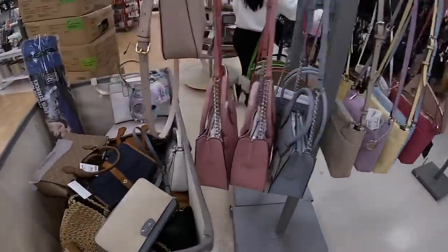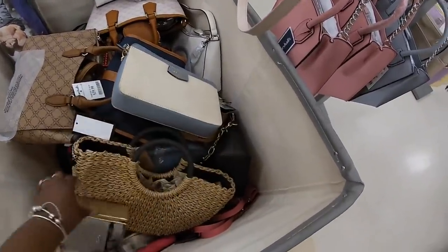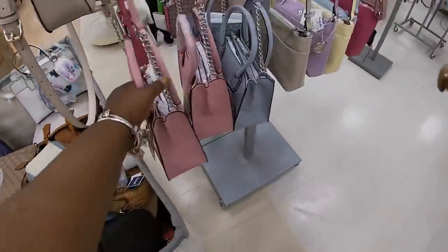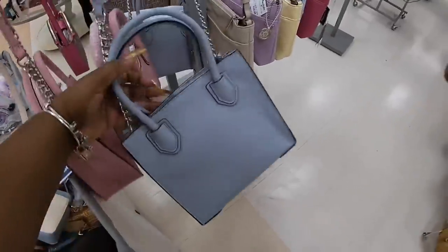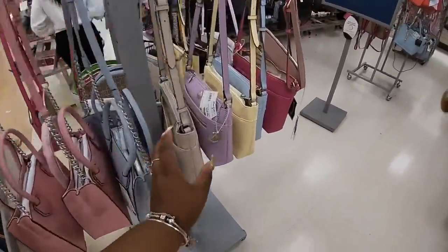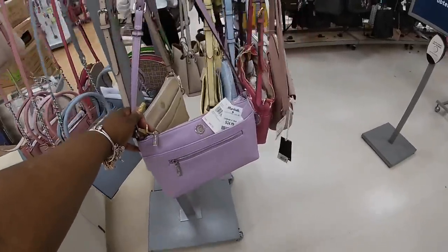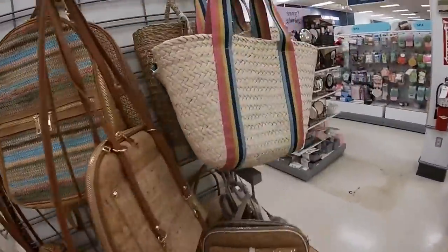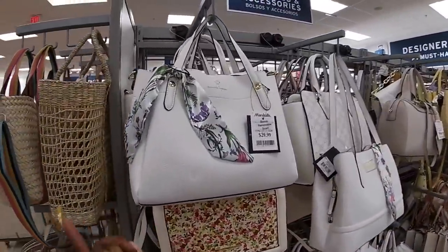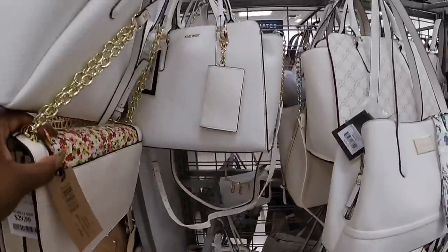Let's see what's over here. We're getting ready to put these out. Why am I in here? Let's see. Nine West. $30. Also have it in a blue and Klein, $25. Let's see. Let's go back over here on the end. $30 and Nanette Lepore. Steve Madden. $30. Nine West.